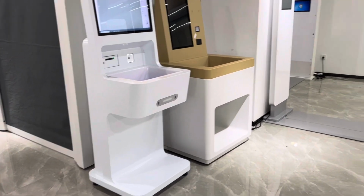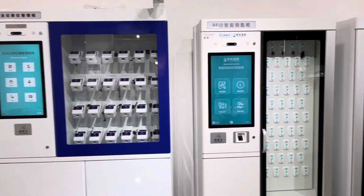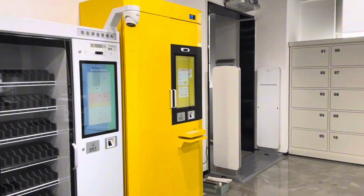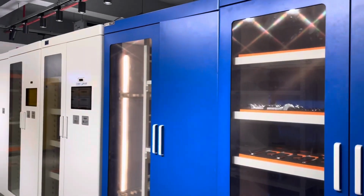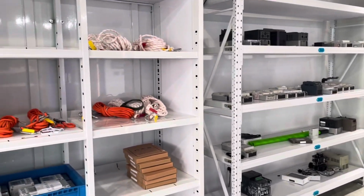RFID kiosk for retail stores. And cabinets for keys management and chemicals. RFID trolley for tools management. And RFID smart cabinets. And shelves.